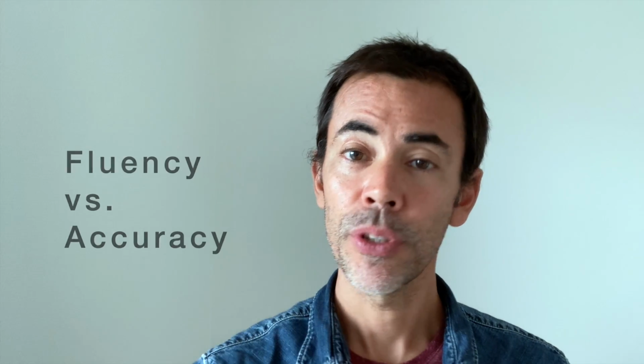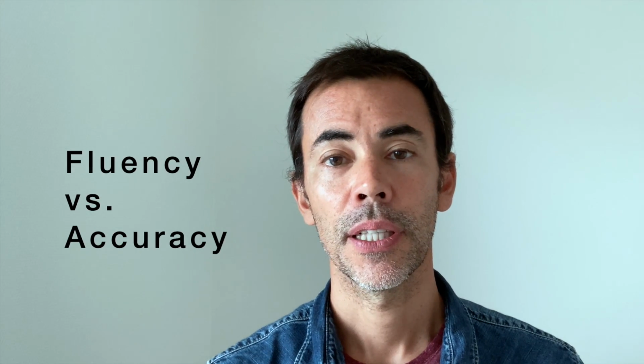We're aiming for fluency, not accuracy. This might mean that your sentences won't be grammatically perfect, but that's okay. If you focus on speaking fluently instead of accurately at first, you'll still be understood and you'll sound better. Your grammar will become better with time and practice.